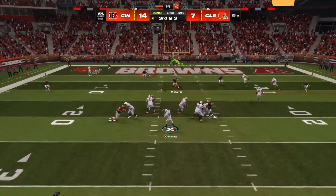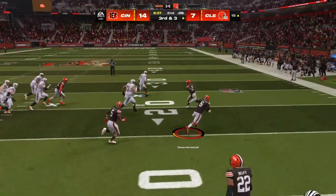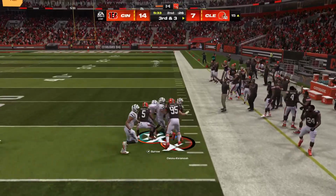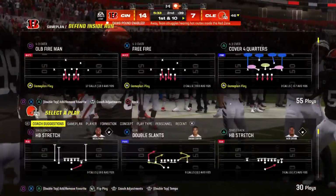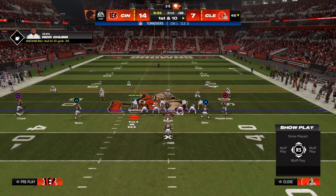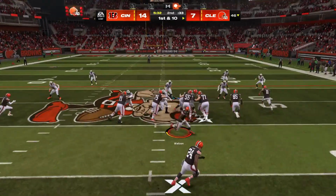Burrow will throw. This time for Smith, and it's intercepted. Picked up by Jeremiah Owusu-Koramoah. And the Browns are in great shape here as they take over at the 46-yard line. Definitely not the ideal time to see that mistake, partner, because this is still a one-possession game, and that's at least a field goal that just vanished with that turnover.